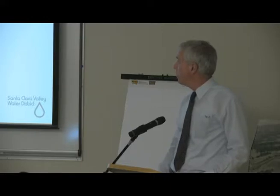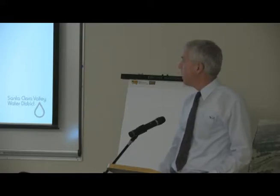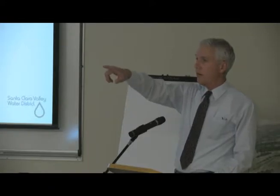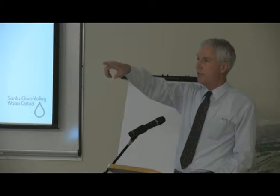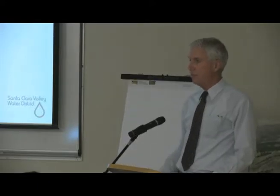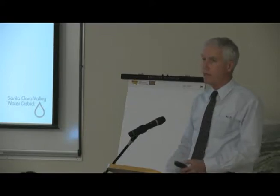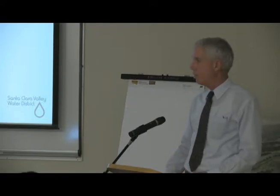Right now we have 2 million gallons of clear well storage, and if you can see on the aerial photograph there, you can see the Moore Avenue Reservoir, those 2 big rectangular reservoirs. And then up at the top is the Rinconada Reservoir, which belongs to the Water District. The Moore Avenue Reservoir belongs to the San Jose Water Company.